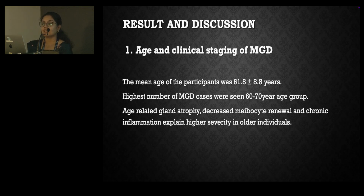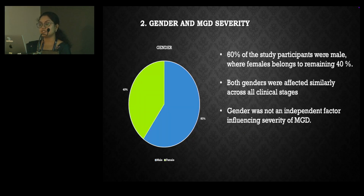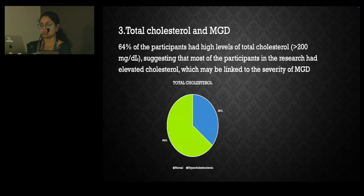Coming to results, comparing age and clinical stages of MGD, higher number of MGD cases were seen between 60 to 70 years of age group, but the relation was not statistically significant. Age remained a background risk factor but does not independently determine disease severity in this data. Comparing gender and MGD severity, both genders were affected similarly across all clinical stages, but gender was not an independent factor influencing the severity of MGD.